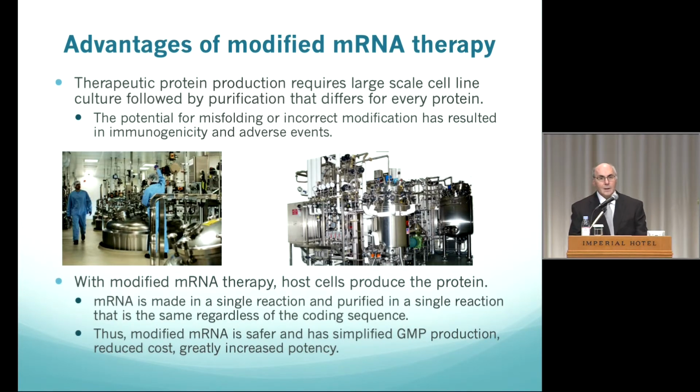The advantages of RNA are that it's made in relatively small vessels. So Moderna and Pfizer use 100-liter bioreactors in their GMP facility to make RNA. The purification is one step. It's identical no matter what the RNA makes, what it encodes. So you don't have to reinvent the procedure every time you make a new vaccine or make a new therapeutic. And it's also safer. The CHO cells in a 50,000-liter stainless steel drum sometimes don't make the protein correctly. And patients will have an immune response against it that can have bad effects. RNA uses our own cells, host cells, to make the protein. Our cells know how to fold, know how to modify, know how to make it correctly. So it's safer, it's less expensive, it's much easier to expand, and that's why we continued to study mRNA.